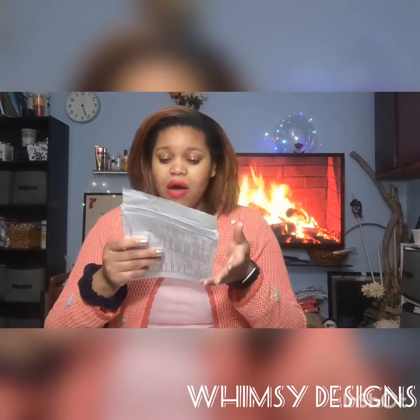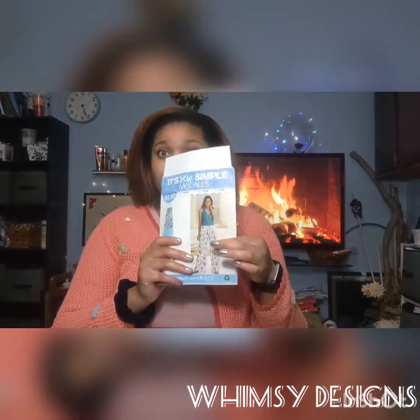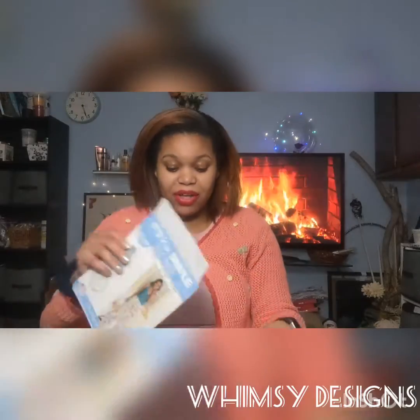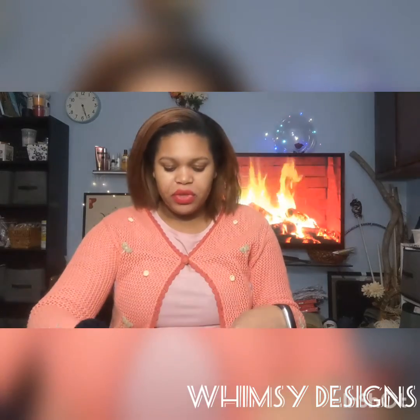So I may or may not do the drawstring. I'll have to see how it fits with just the elastic on its own. But these are the pants that I hope to make with that same brown fabric, and hopefully I have enough. It's so soft, and I feel like they would make the most comfortable pants, but I just don't know if I have enough, so we'll have to check that.